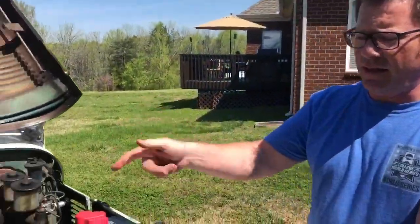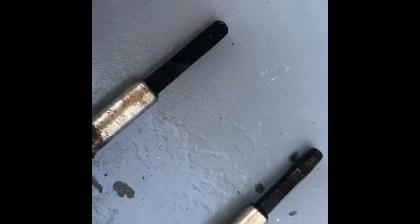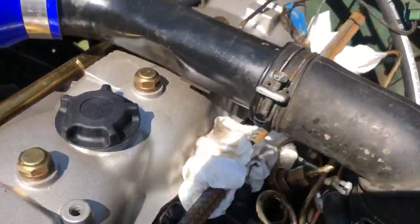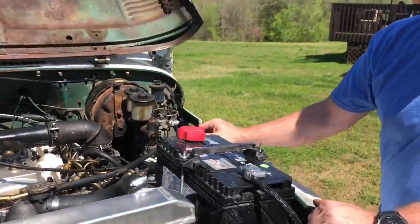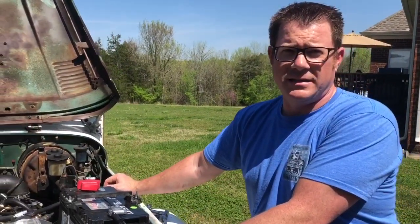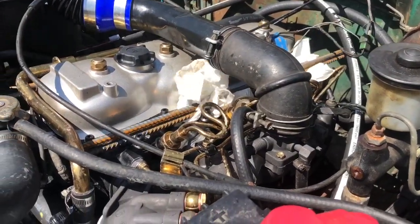All right, guys, we got the glow plugs pulled out, and I got some paper towels over the number two and the number four, because those two glow plugs had some oil residue on them. So I'm expecting some oil to come out of there. I put a little rebar on there to keep them from blowing out of the way. We're gonna crank the engine over, purge the cylinders, and then we'll do the compression test.